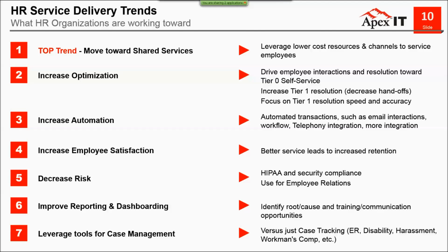And with HR HelpDesk, you're going to be decreasing risk by using it. Tracking activities in a centralized, secure application decreases risk to the organization and will improve service. You know what each employee reported, when it was reported, what was done, what the outcome was, who worked it, and when it was done. And that's really powerful information to have. And all that leads to improved reporting and analytics. You get clear pictures of what's going on in the HR organization. You know what types of issues are going on, etc.